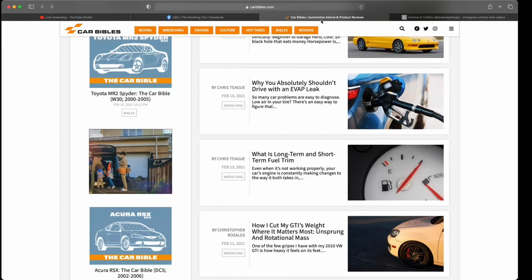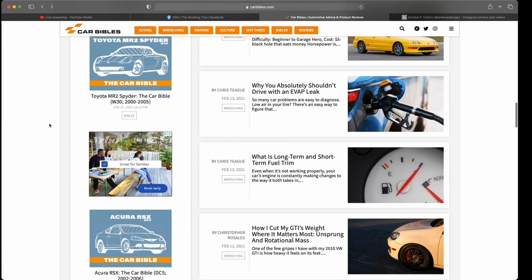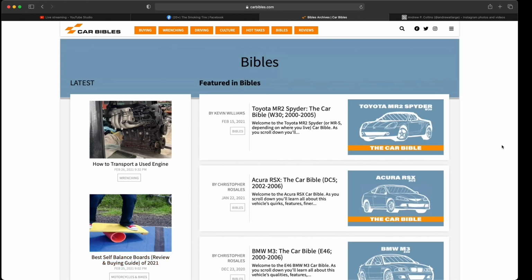So over on that left rail, you've got the Car Bibles. We have an E46 one, so let's go to that. Scroll down a little bit. Maybe it's too far. Okay, back up. Where you go to view all, it should be a little more right there. We should get to the M3 because, there it is, E46.